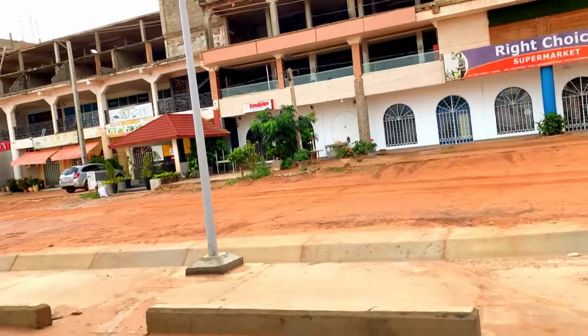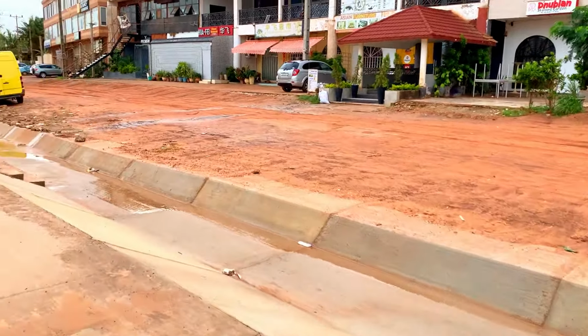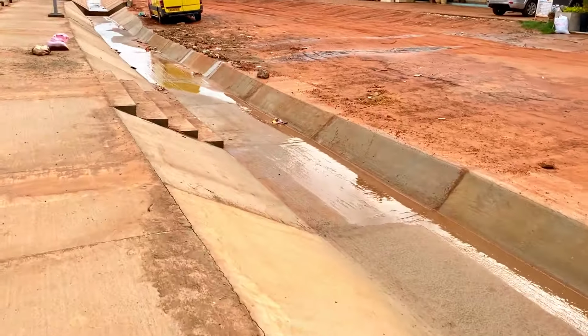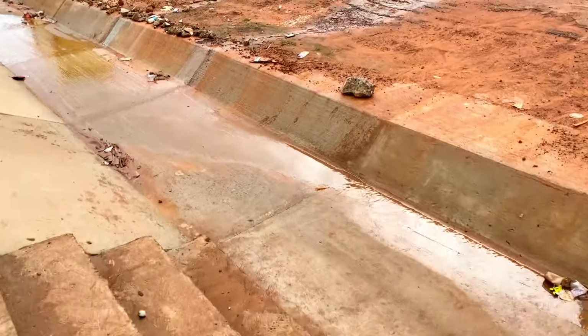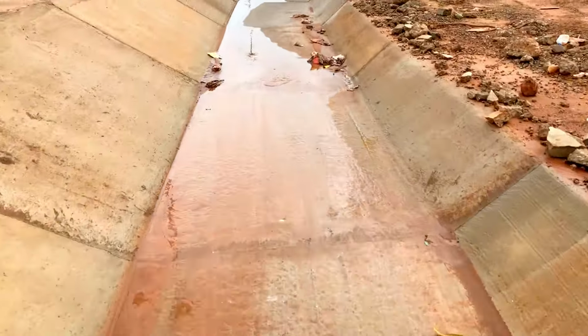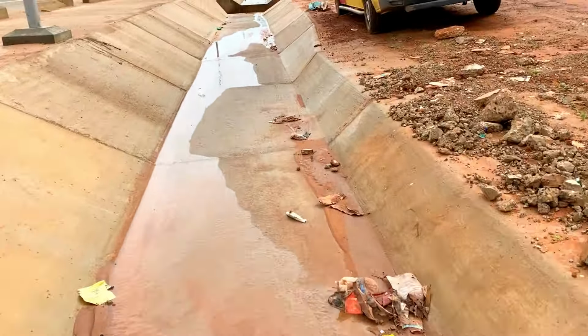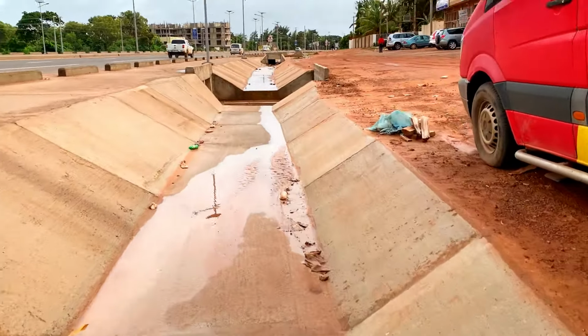Wow, look at the beautiful infrastructure. That is Right Choice Supermarket on my right. Look at the stairs. Wow, it's cool out here. This is the waterway. It leads to the drainage system.